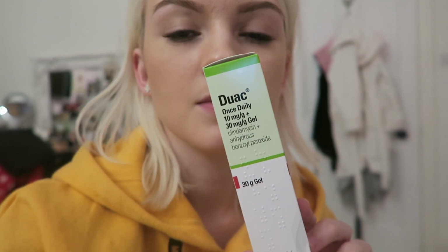So I went up to the doctor's today. It is the 9th of January, and basically he gave me this gel once daily. I cannot say what's actually in it, there's like peroxide in it, Duac, I think, spot acne cream stuff to use. Use once daily as directed, see the enclosed leaflet.